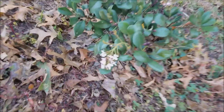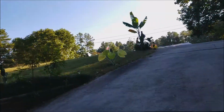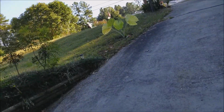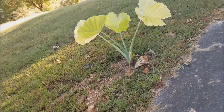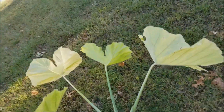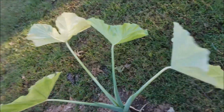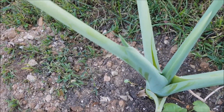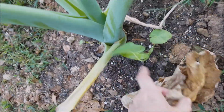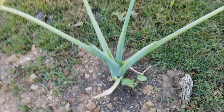Indian hawthorn is in flower. I planted another Thai Giant right here. They were on sale at the nursery for the fall, so I figured I would get one since they were 40% off, I think. And you can see it's got new growth coming out the side here, as well as a little baby. It's made a baby here, and then there's another little baby coming right there. Oh, pretty neat.